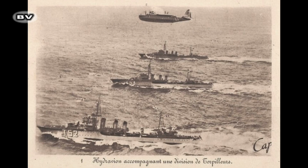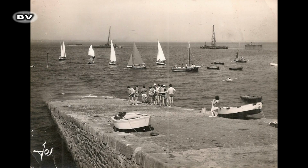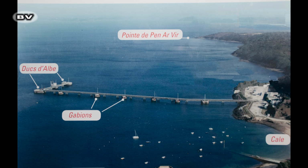During the Second World War, the Bay of Brest was of enormous strategic importance, and several military bases were established here. At Lanveoc, a bridge and a harbour were built for the loading and unloading of petroleum and fuel for ships and aircraft. After the war, it was still used by NATO.